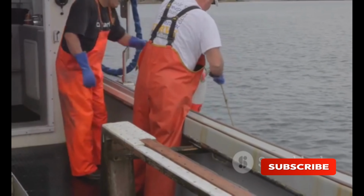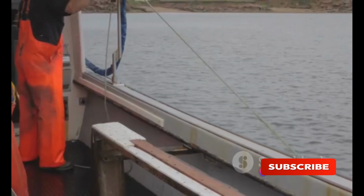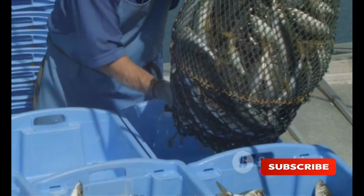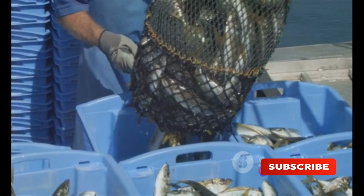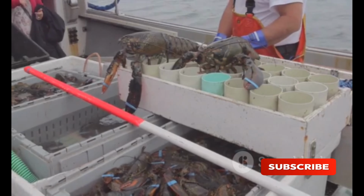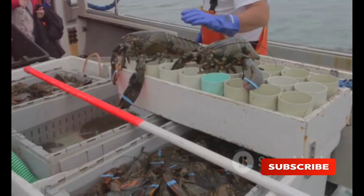After a calculated period, it's time to haul in the catch. The winch roars to life, and the net, heavy with the bounty of the sea, is carefully brought back on board. It's a sight to behold. A cascade of shrimp, their bodies shimmering against the backdrop of the sea, spilling onto the deck. The air is filled with a sense of accomplishment and the briny scent of the sea. The deck now mirrors a lively market, bristling with activity, but among the bustle there's a sense of respect and appreciation for the sea and its offerings.